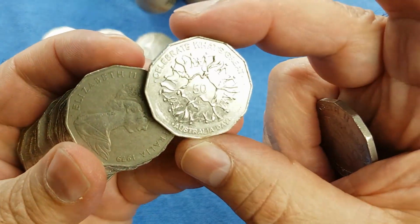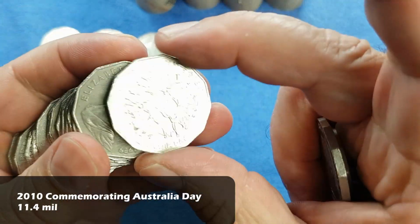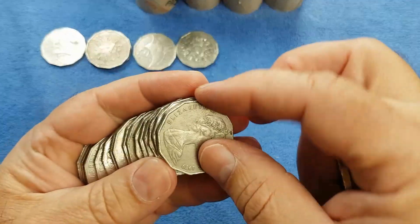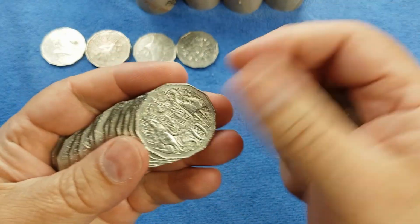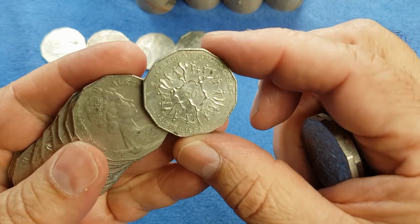And there's a 2010 Celebrate What's Great, celebrating Australia Day, 2010. And there's another.